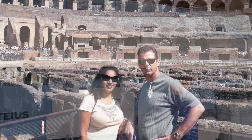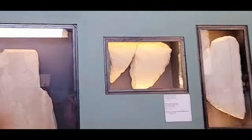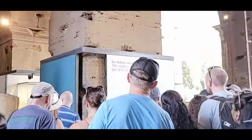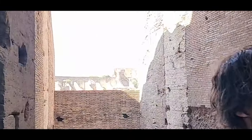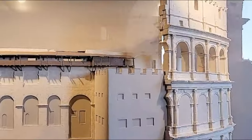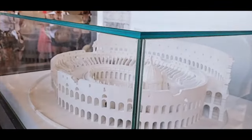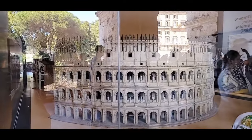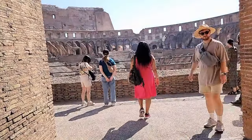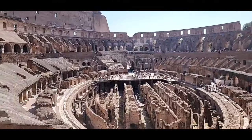Our guide explains everything. I've been here before, 10 years back, but it's nice to visit again. This is the actual arena. It's all in bad shape, but it's still here.